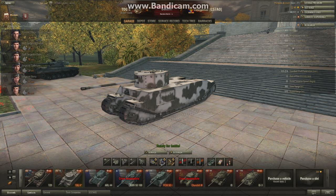Going through our speed, we have 14 miles per hour. Don't push the TOG. If you're out there in your other tanks and you see a TOG and think, hey, let's help this guy, and you give him a push, don't bother, because no matter how hard you push, he's never going to go more than 14 miles an hour.